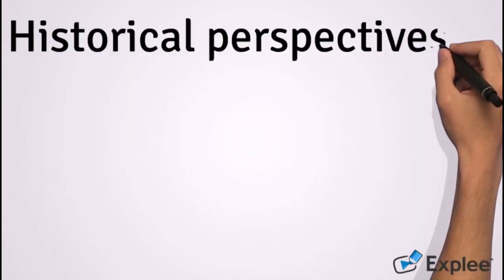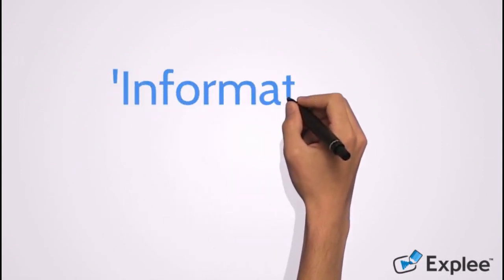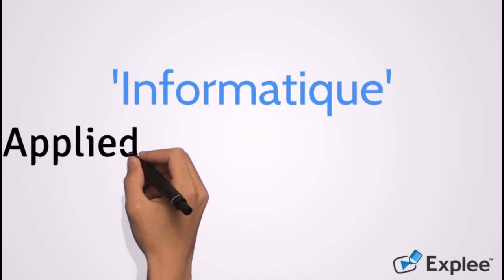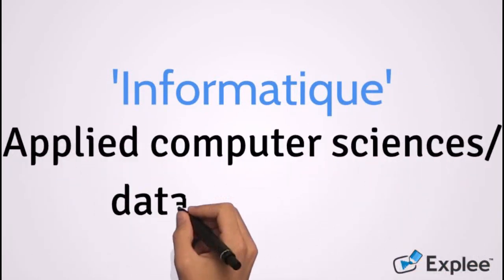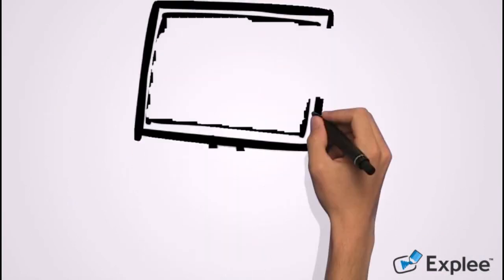The historical perspectives of informatics in nursing. The term informatics has evolved from a similarly pronounced French word which refers to the field of applied computer science, mainly concerned with processing of information or data.